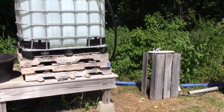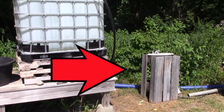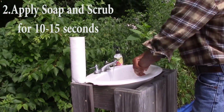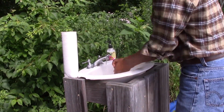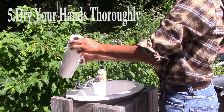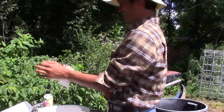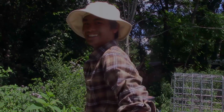Now let's talk about the correct way to wash hands. Please always use the hand washing sink located near the wash station. The steps for washing your hands include: wet your hands with water, apply soap and scrub for about 10 to 15 seconds. Make sure you clean under fingernails and between your fingers. Rinse your hands. Make sure all the soap comes off. Dry your hands thoroughly. Use the disposable towels provided. Never share a towel with someone else or wipe your hands on your shirt or pants. Make sure to turn off water with a paper towel, not with a bare hand.